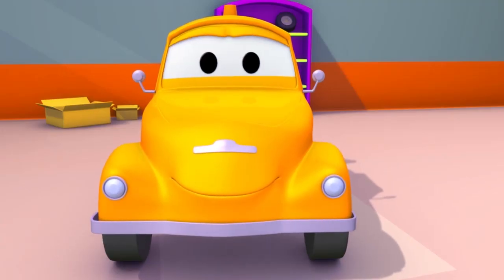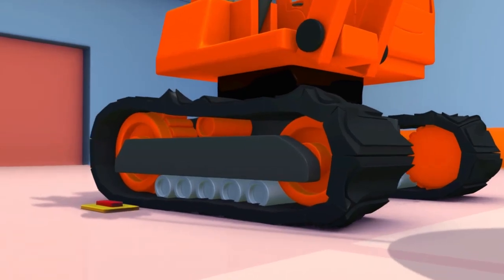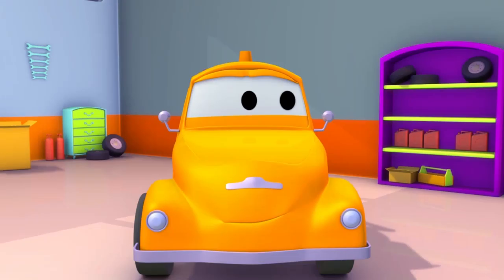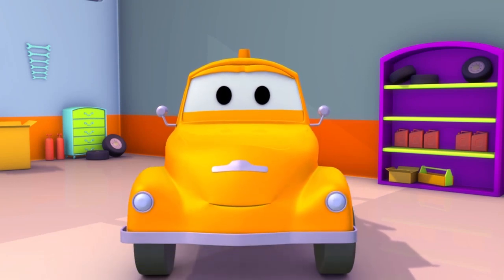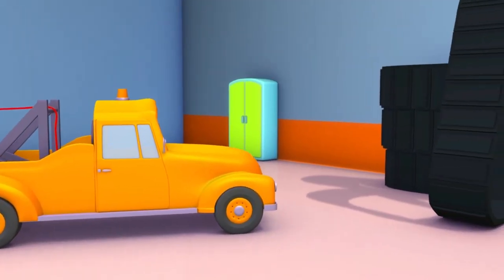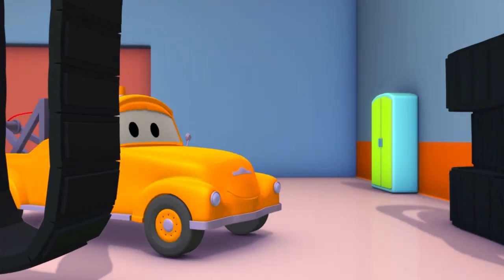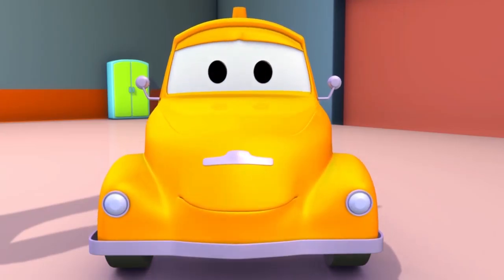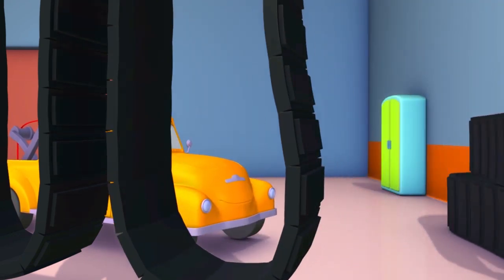Is there anything else you want to fix? You think Dane needs new caterpillar treads? Great idea. Those look just the right size. Don't you need another one, Tom? That's right. Well done.